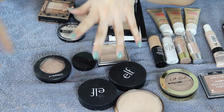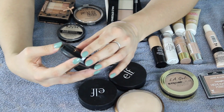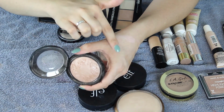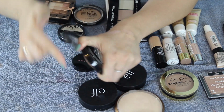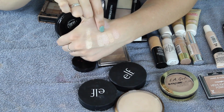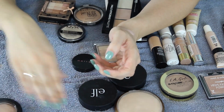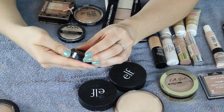They do make some other Matte Radiance shades if you have darker skin tones. This is the MAC Mineralized Skin Finish in Soft and Gentle. This is an iconic highlighter. I mean, it's just classic. It's really gorgeous. It kind of looks like Exposed from Tarte, but with a little bit more peach in it. So this is Exposed and then this is Soft and Gentle. They're a little different. If you guys are true makeup junkies, you probably agree with me. If you're not, then you're like, no, they look the same.